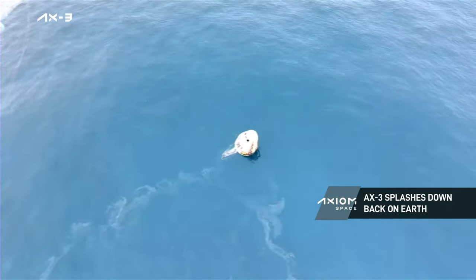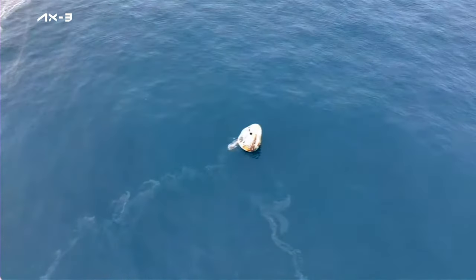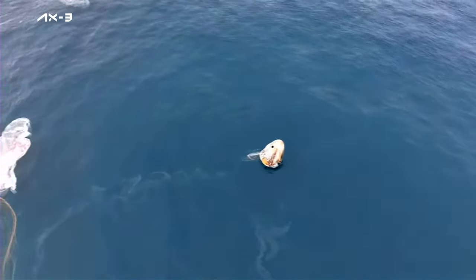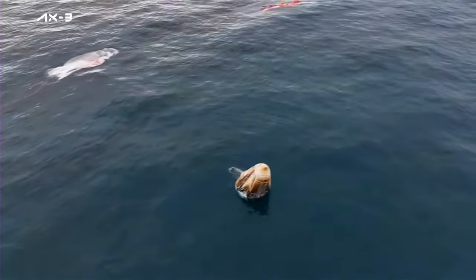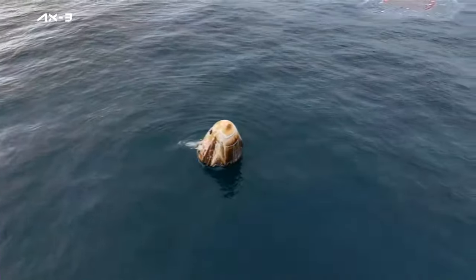These are some great daytime views of Dragon splashdown. AX3 crew still inside of the Dragon capsule, waiting for their recovery vessel, Shannon, and recovery crew to come pick them up. Yeah, this has been an absolutely picture-perfect splashdown, and these views are really highlighting that.